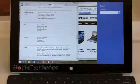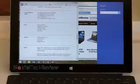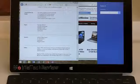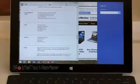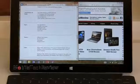You really don't have to go look for things visually. You can just start typing in anything. It's going to find files. It's going to find your programs that are installed. So it's pretty efficient. I know it's hard to take change here, but I'm enjoying Windows 8 so far pretty well, and 8.1 much better.